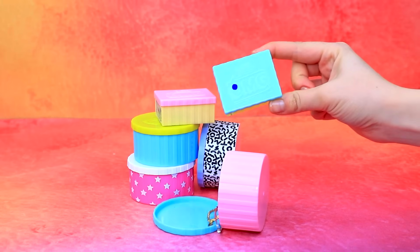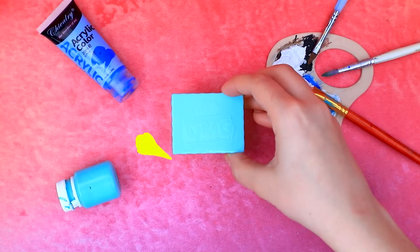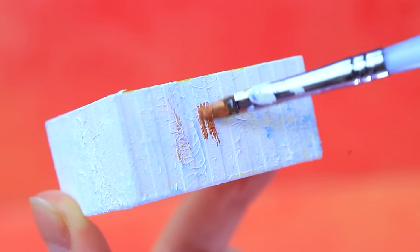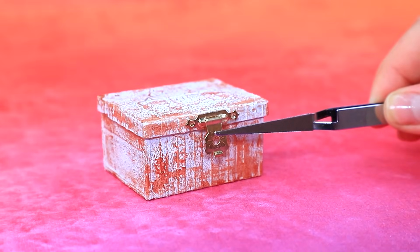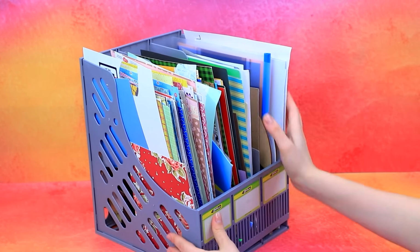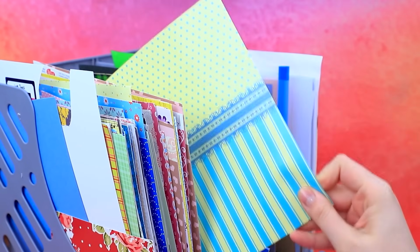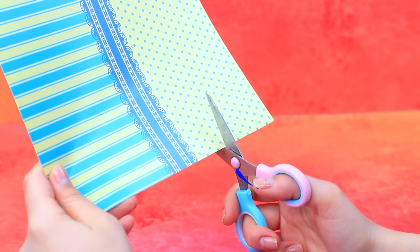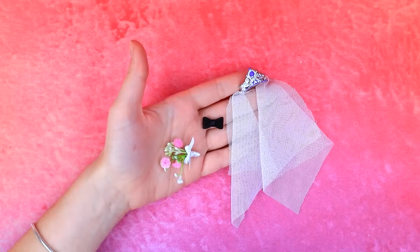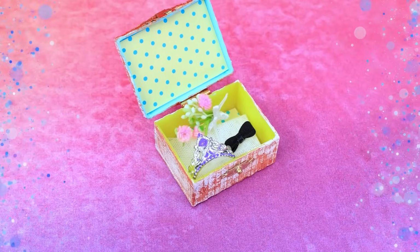Take an accessory box. Paint it white. Age it. A lock. Let's take printed paper. Cut out a piece. Wonderful. Put wedding accessories in a chest. Great.